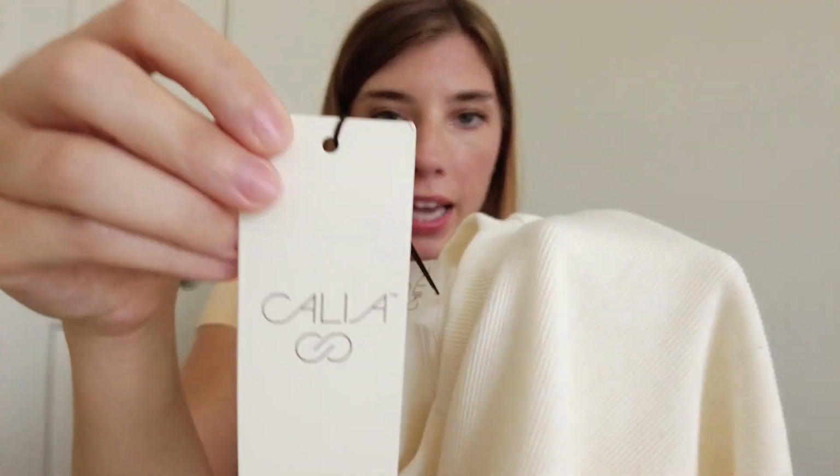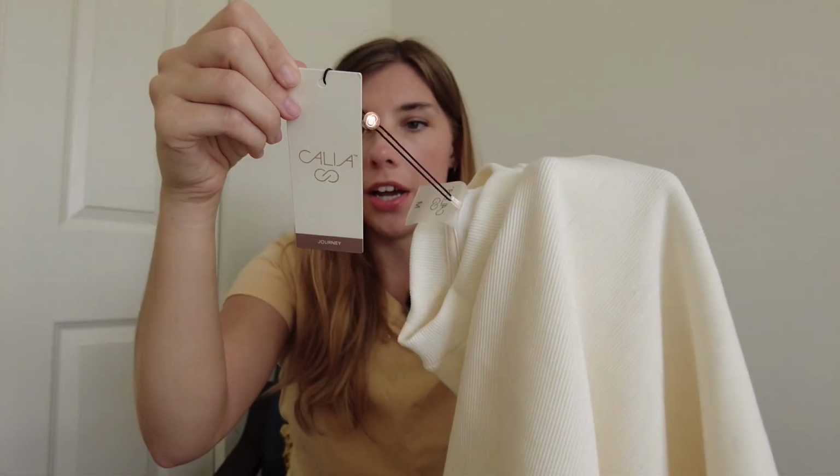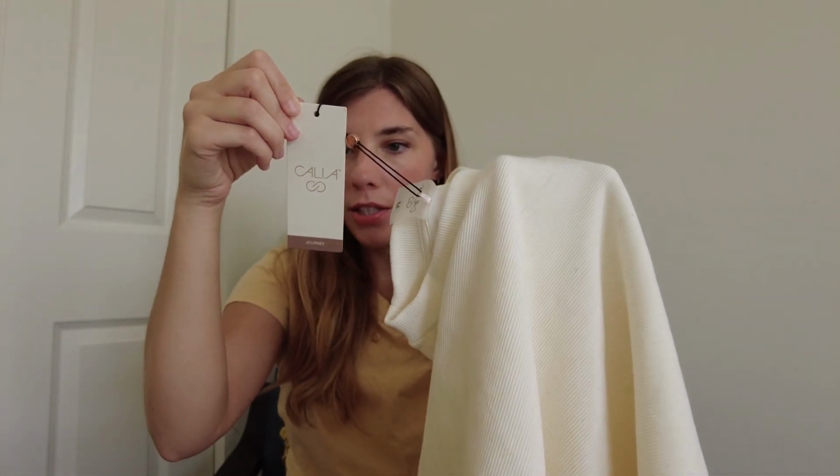Yeah, there's a big stain, but I think it's just dust or dirt from the bins. This is new with tags from Kalia Carrie Underwood. This is the side zip sweatshirt, and it retailed for $65, size medium.